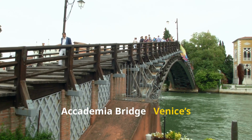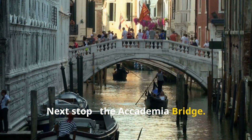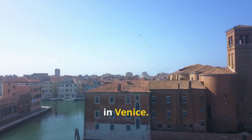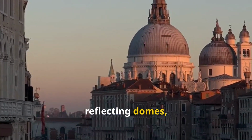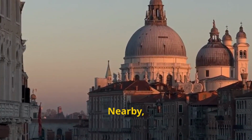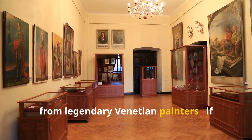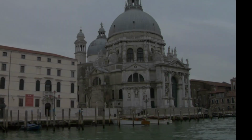Accademia Bridge, Venice's picture-perfect view. Next stop, the Accademia Bridge. From here, you'll get one of the most romantic views in Venice. The canal stretches out like liquid silver, reflecting domes, palaces, and boats. Nearby, the Accademia Gallery holds masterpieces from legendary Venetian painters. If you're an art lover, this one's for you.